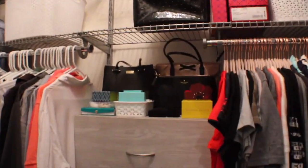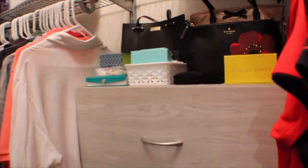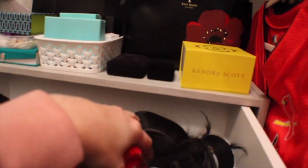Like I said, I put my purses out, my jewelry, and then we put some stuff in these. I just put my pantyhose and my Mickey ears. I don't know what I'm going to do with those. I thought about displaying them somehow, but haven't decided. This drawer is still empty. They're pretty deep drawers.